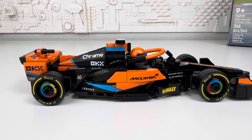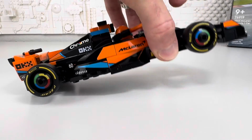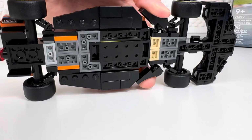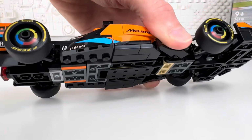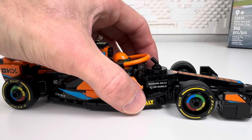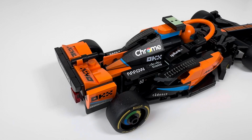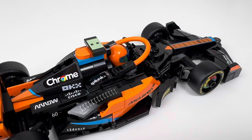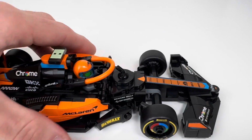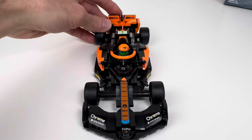One other thing that's annoying, I often found myself handling it from here, which is a bad thing because these pieces move and go out of alignment. So it's just a little bit annoying, that's it. The rest of the build stayed together really well while I was applying stickers and handling it. So durability, I think it's fine.